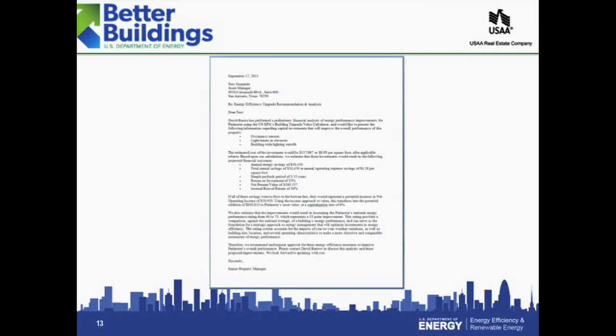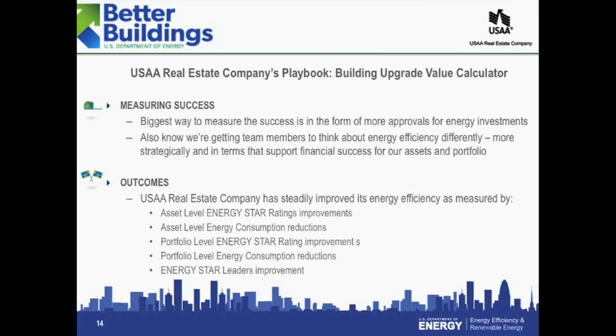It tells you what the retrofit is about, next slide, and then kind of highlights what those key metrics are, auto-generated. So if you go to the last slide, I think, what is this, how do you measure success? And I think certainly the best way to measure it is in terms of more approvals for energy investment. But I also think what's as important is we were getting our team members broadly, and that's not just people in the field and managing the assets, but certainly our asset managers, portfolio managers, and other key leaders to think more broadly about issues of energy efficiency and the impact to overall financial performance and how that really helped us execute.